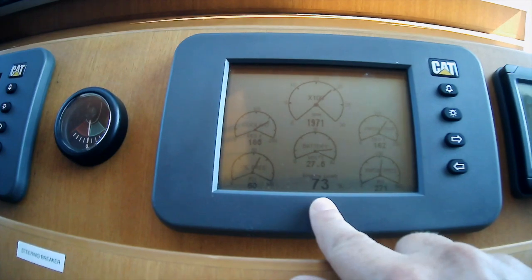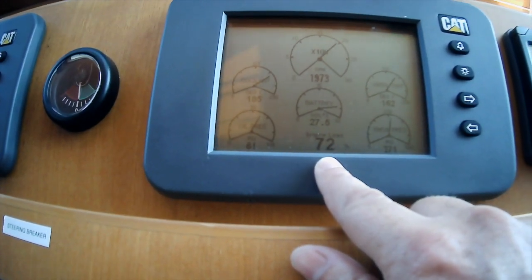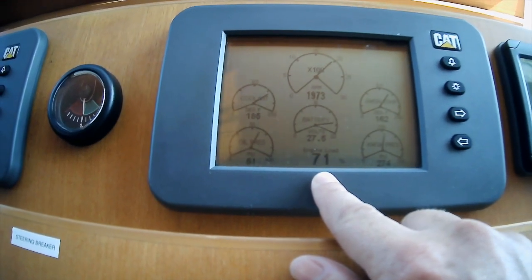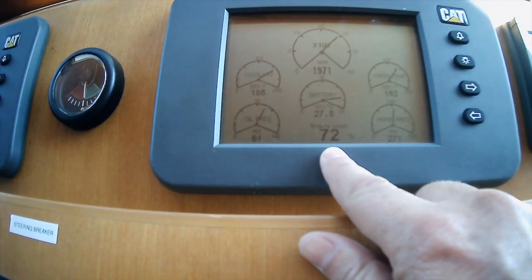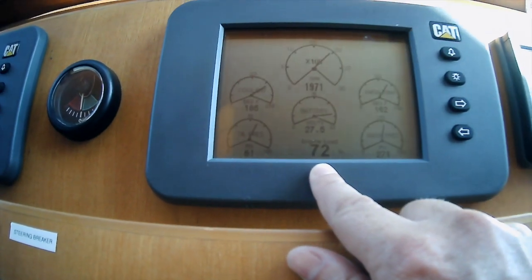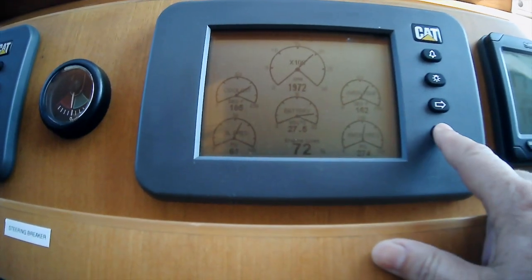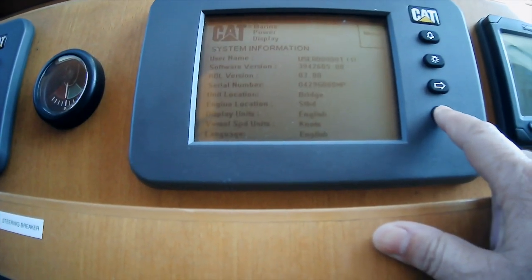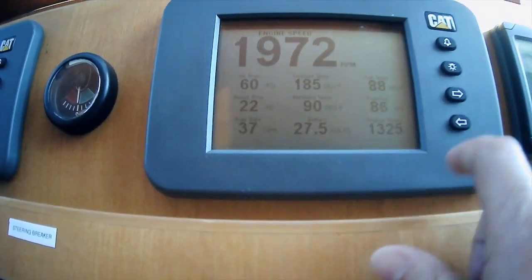So diesel engines like to run between 70 and 80%. You really shouldn't run above 80% for sustained periods. It's not what the engines were designed for. So when it's a high-speed cruise, I'm looking for 70, 75% to be nice to the motor. But there's a lot of data here, and after a while, you just know what good is.